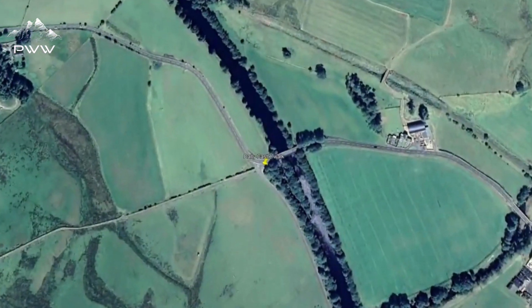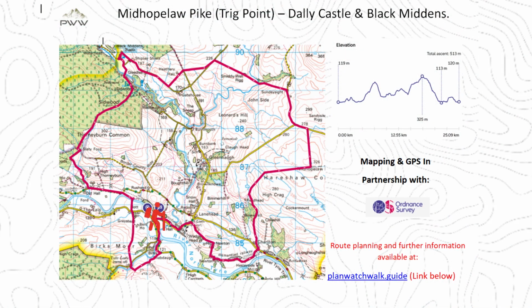We start at the North River Tyne and then visit the ruins of Daly Castle and continue to Thornleyburn Common and onward to Black Middens Bastle, and then to Midhopelaw Pike, which is the trig point for the day. And we're dropping down into Charlton before a walk along a dismantled railway line.